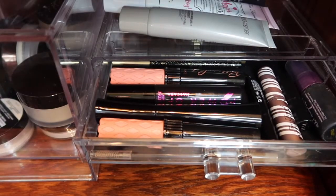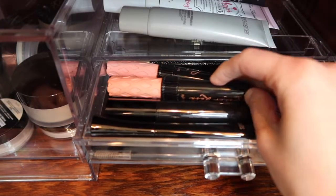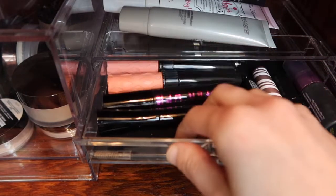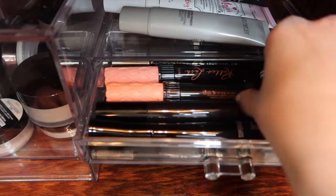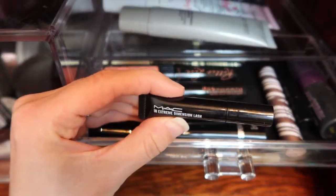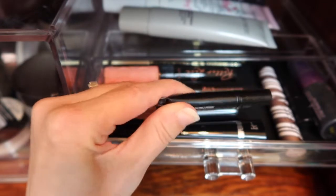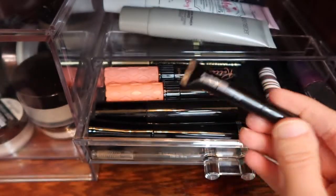And then I do want to pull another mascara. Currently, I am using one of these roller lashes. Well, obviously not these 2. But I think I want something else. Let's try this little baby guy. I've actually never tried a MAC mascara. This is the In Extreme Dimension Lash. Just a little sample size that came in an order forever ago.